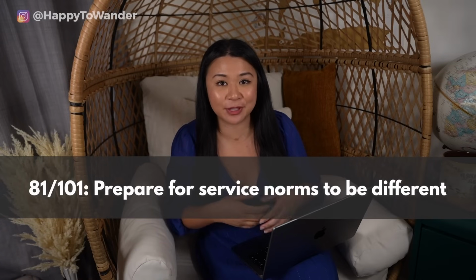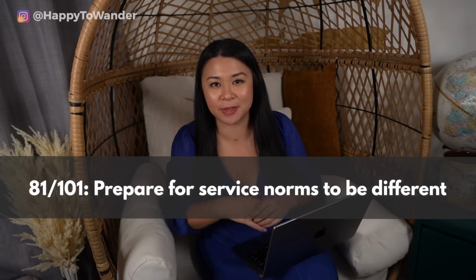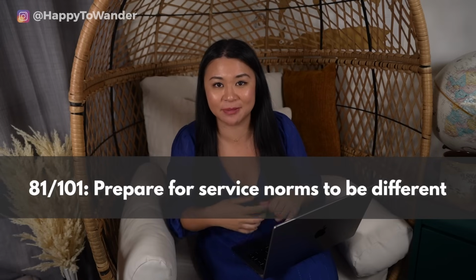You will encounter friendly people, but for the most part, it's not going to have the same sort of overly friendly vibe that you might be used to. Service will be different. Don't take it personally. Tip number 82 is to not speak too loud.